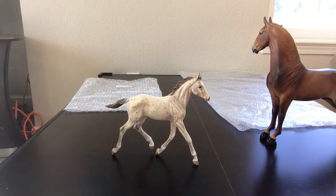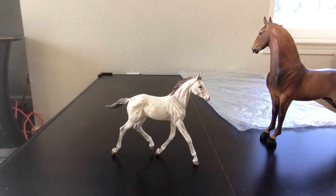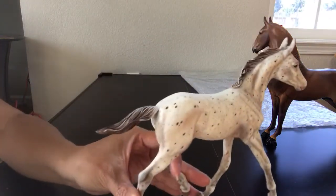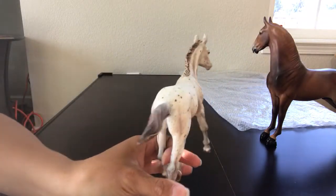I have another one that is a gray blanket Appaloosa. So I don't know if she is in my stack right here or if maybe she was packed in my other bin. But this is the little guy I have to work with right now. So this is Spotted Dot, who, I know, his mane has had some work. I think his tail has had some work too.